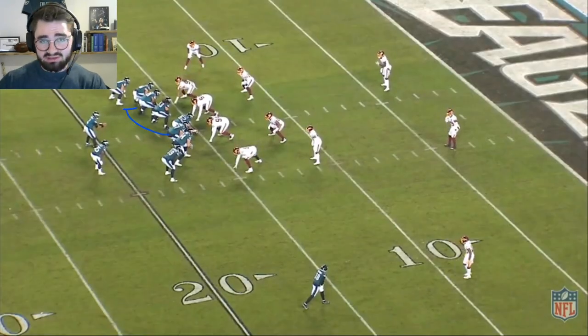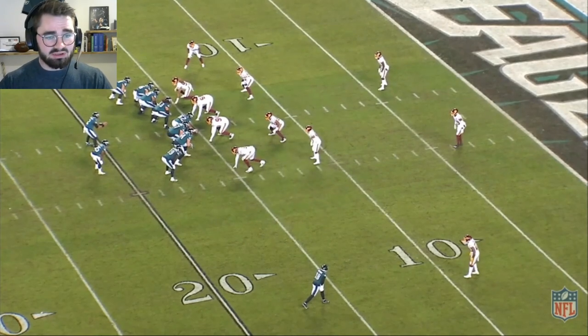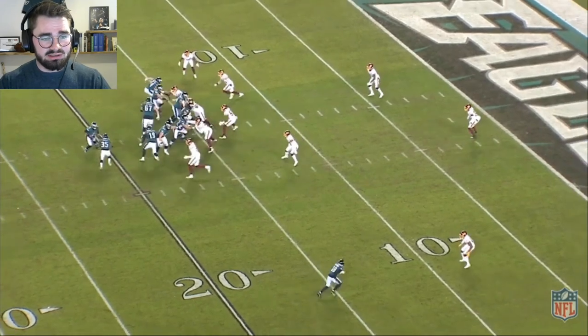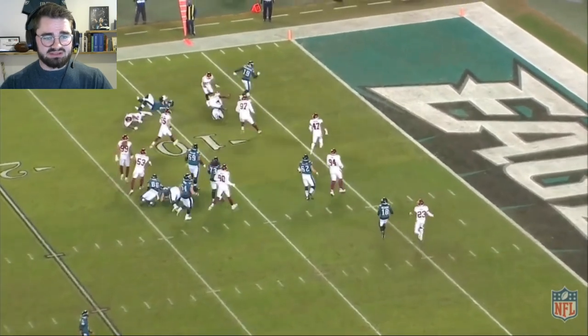Really good power here to the left side by Nate Herbig. He'll be pulling to the other side with JJ Ortega-Whiteside, and we're going to see him come out here. He's going to kick out block on the contain guy right here, creating the crease here for Scott.